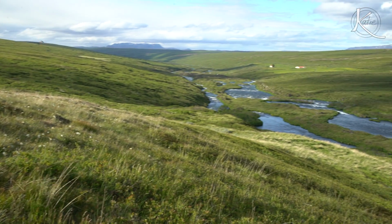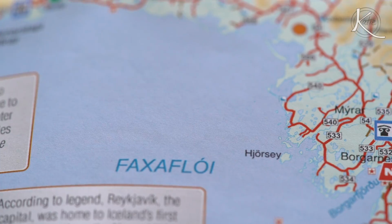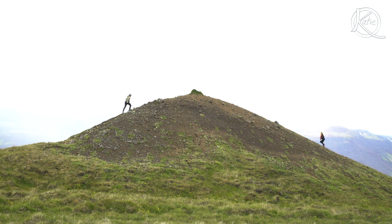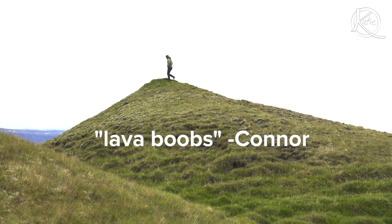The pronunciation of Icelandic words is difficult for my tongue, so I'll put the names of things up on the screen so you don't have to hear me slaughter them. Day 2, we stopped to climb around on these interesting geological mounds, which Connor coined lava boobs. I mean, I think it's pretty accurate, really.